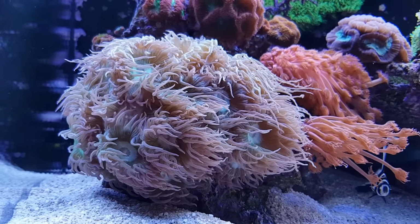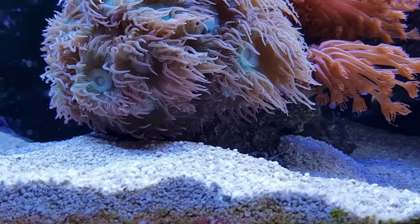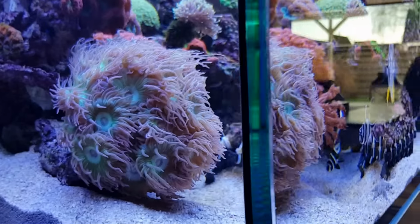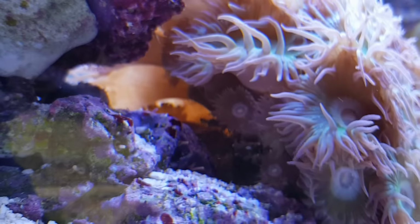As you can see, the polyps are extending very well. I want to show you, but it's so filled with polyps that it's hard to show you the actual skeleton of the coral. Maybe from this side I can show you a little bit. Yeah, it's hard with the reflections.